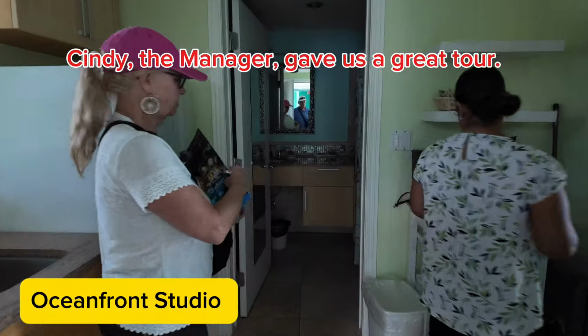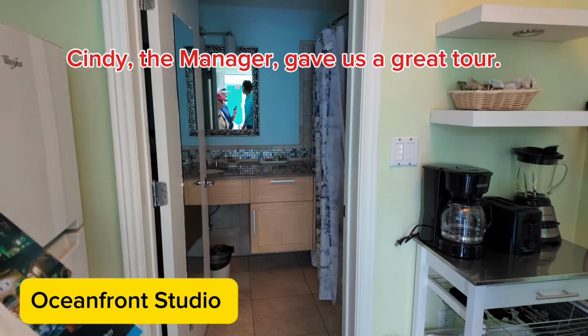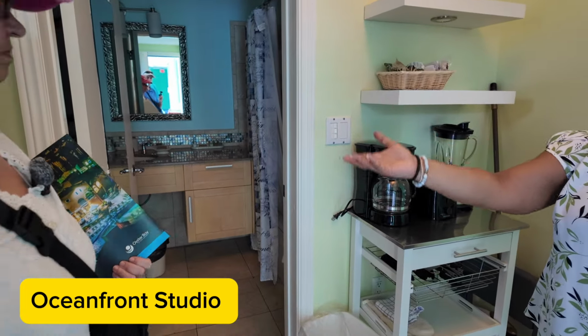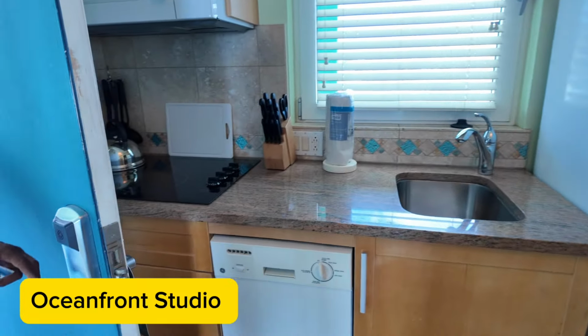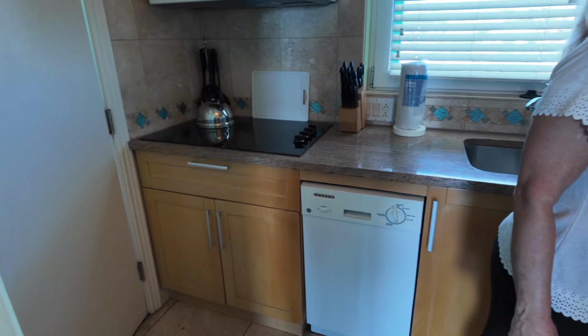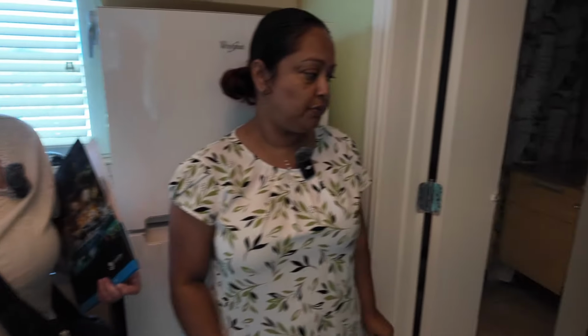So this is what we would say is our studio unit right now. Of course, this is one of our oceanfront units. What we did is, because we have a lot of families coming here, we try to make it as homey as possible. So all of our studio units have a small kitchen, so they're all with kitchenettes. All have a full refrigerator as well. Now this one, because it's built more spacious, you have a bathtub and stuff. The others, you would have just a walk-in shower. So this has a little more space.